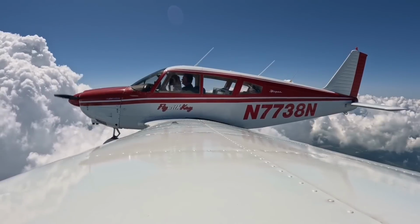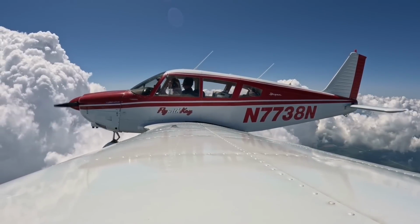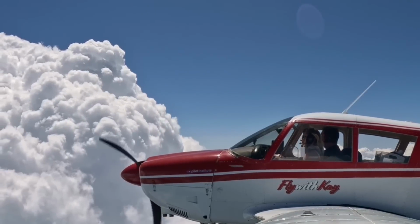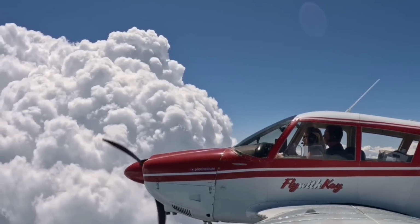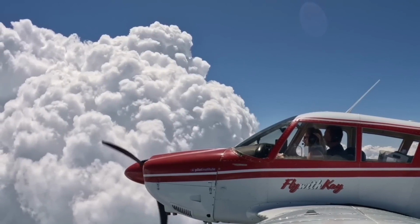And yeah, look, you can see that one moving pretty fast. Yeah, that's wild. I just think this is so cool, so I wanted to show you. If you look at the top of these clouds, you can actually see them building. And about an hour later, this turned into a thunderstorm.